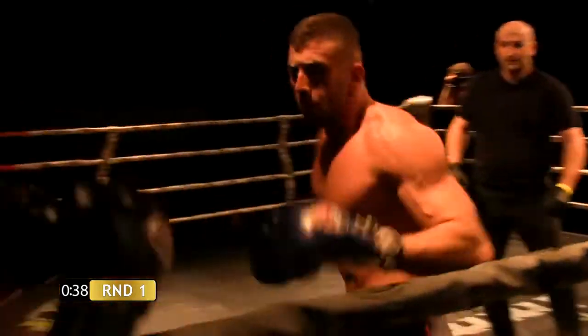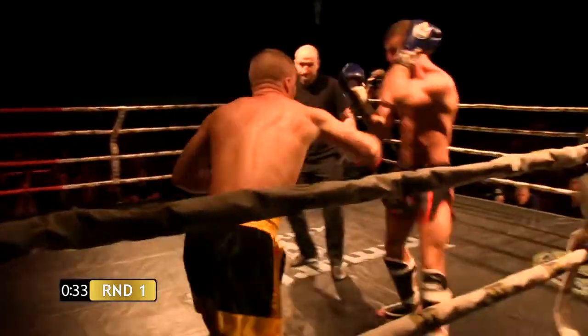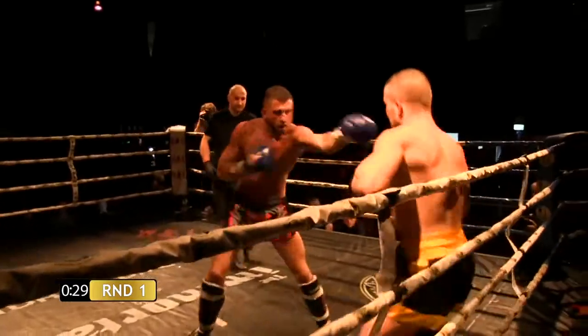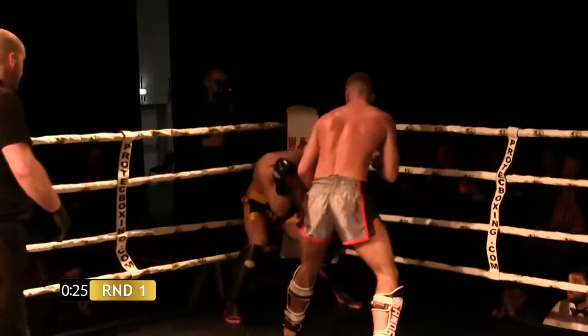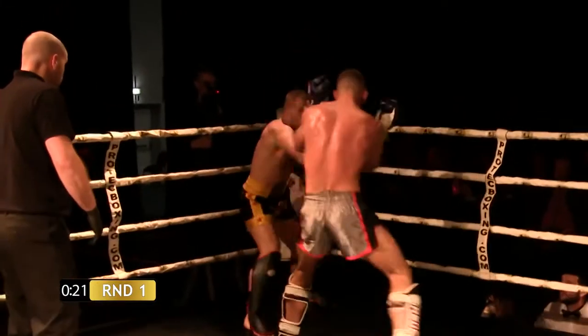Ooh, another good look. I think that's going to be really fast, that leg kick. He's struggling with that leg kick. He needs to keep his head up as well. He really does. Head up and hands up. Can't eat too many more leg kicks. No. Seems game though, he's up for it. Needs to keep his head up, protecting the leg though.